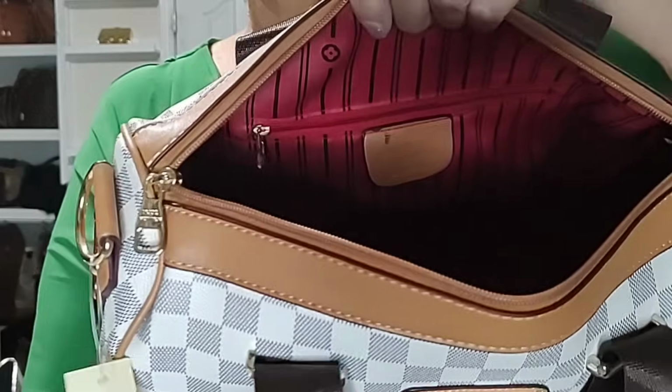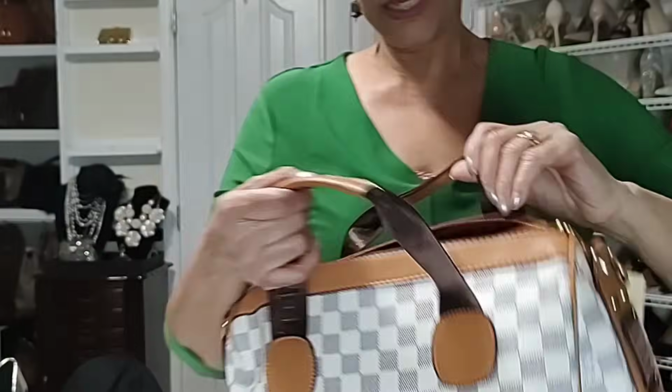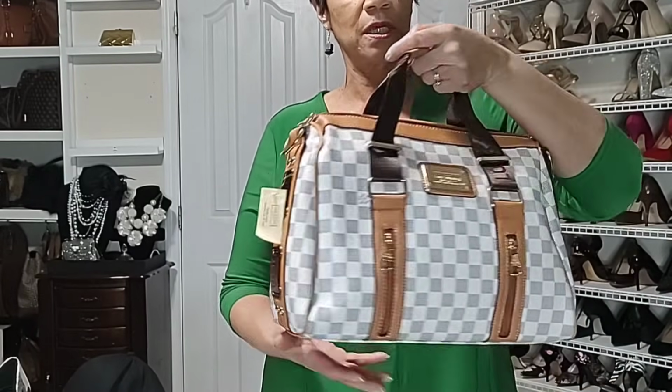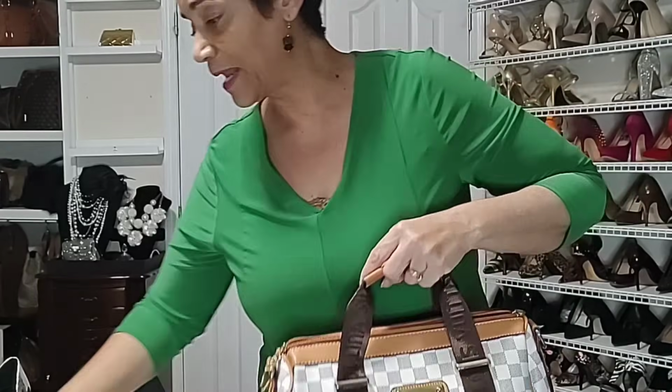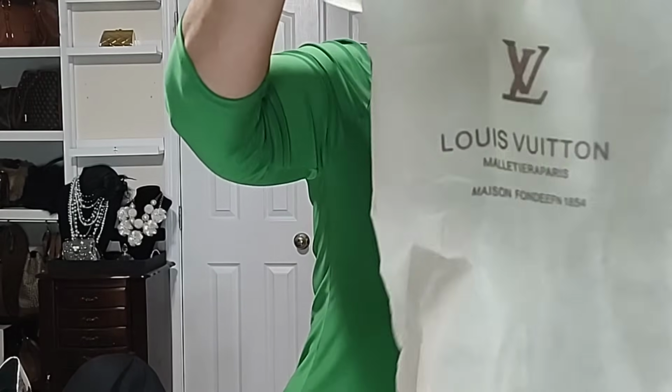And on the interior, there is a zipper compartment. There are patch pockets and the red lining. And again, this is a replica bag. In terms of price, this was just under $150 for a replica bag. We don't mind that at all. So we do love that. And of course, it came with a dust cover. So we'll hold on to that.